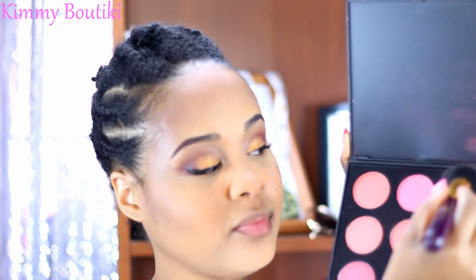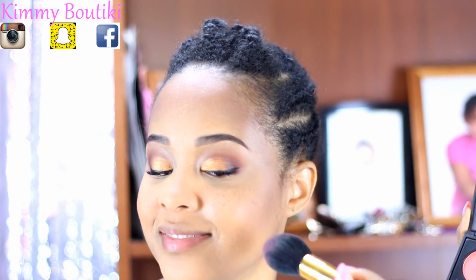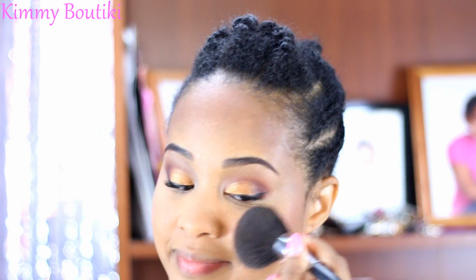Then I'm taking this top shade in the Morphe blush palette. It's super pigmented, as you can see, and I'm going to use that to rosy up my cheeks. It's so pigmented. Then I went in with a plain brush just to kind of blend it all out.